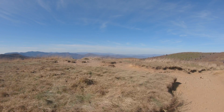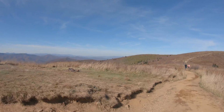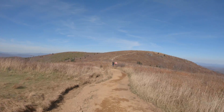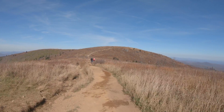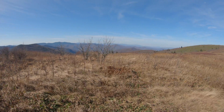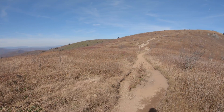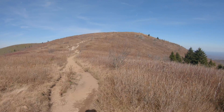Excellent campsites can be found, not made, along the Art Loeb Trail, but remember, this is a fragile grassy bald. Avoid trampling vegetation, leaving trash, or enlarging fire rings. Also, remember that bear canisters are required in the Black Balsam, Shining Rock, and Sam's Knob areas.